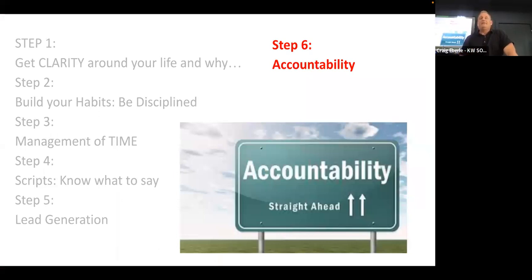And the sixth step is accountability. You've got to put something in place. What's going to hold you accountable to doing these things? Whether that's a peer partner, whether that's hiring a coach, whether that's someone on your team or two individual agents getting together, what's going to hold you accountable to really doing the things that you want to do?